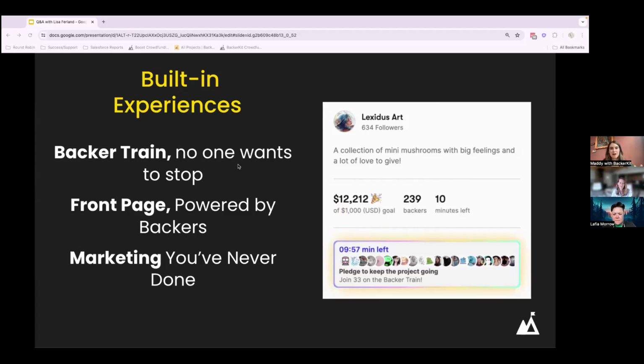So yeah, and as Lafia said, our front page is powered by your backers. So their engagement, your polls, the questions you ask, the interactions you get, that's how we see our front page come to life. And launch party, we don't have a lot of info in this particular slideshow, but that is so fun. I'm so glad you mentioned it, Lafia, because it's a whole other beast in itself. So that's a little bit about our specialty experiences.